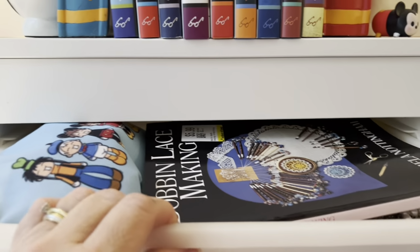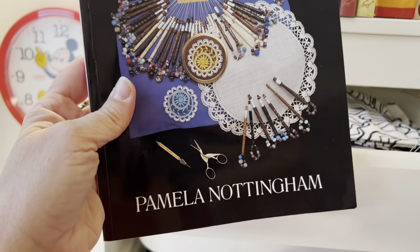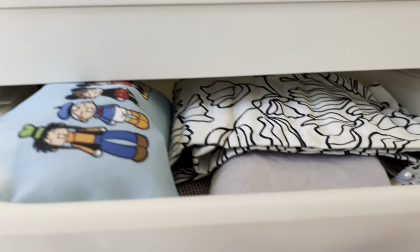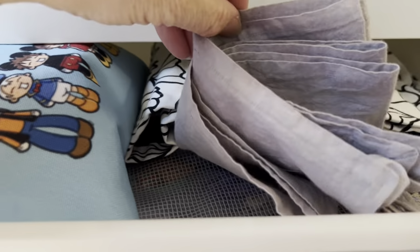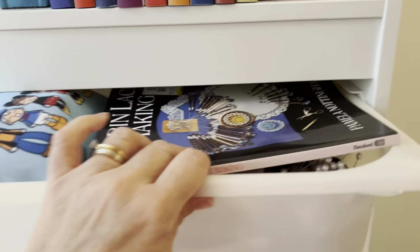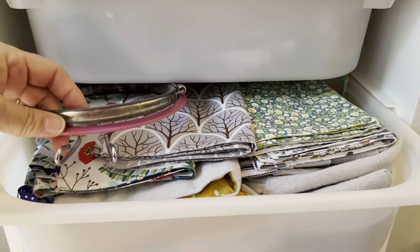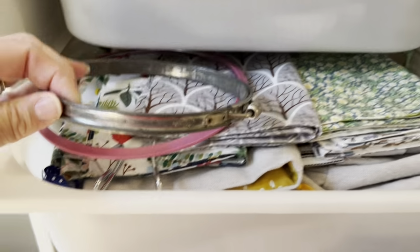Then in the top drawer, oh, look at this. I got this recently. Bobbin lace making at Valley Village, $5.99. So these are my bobbin lace supplies. I have my supplies. I just don't have my pillow. So a little frustrated about that. I might have to buy another one. In here, I have my embroidery hoops. This was like an old one that I got.